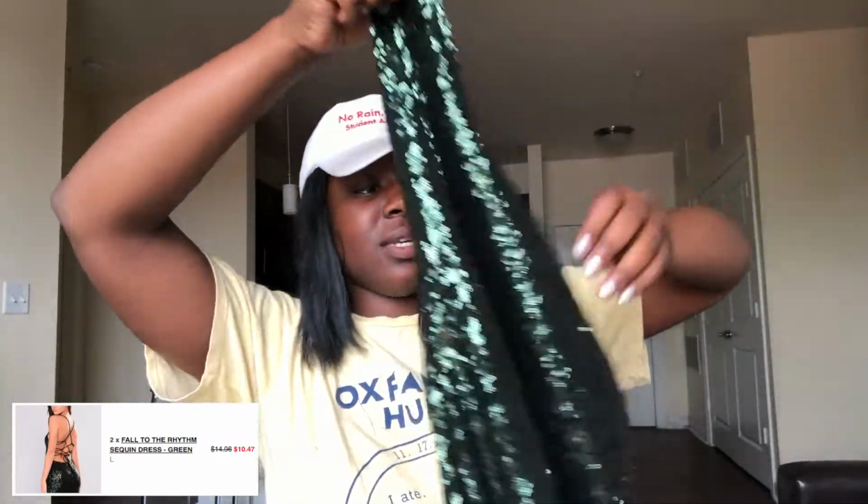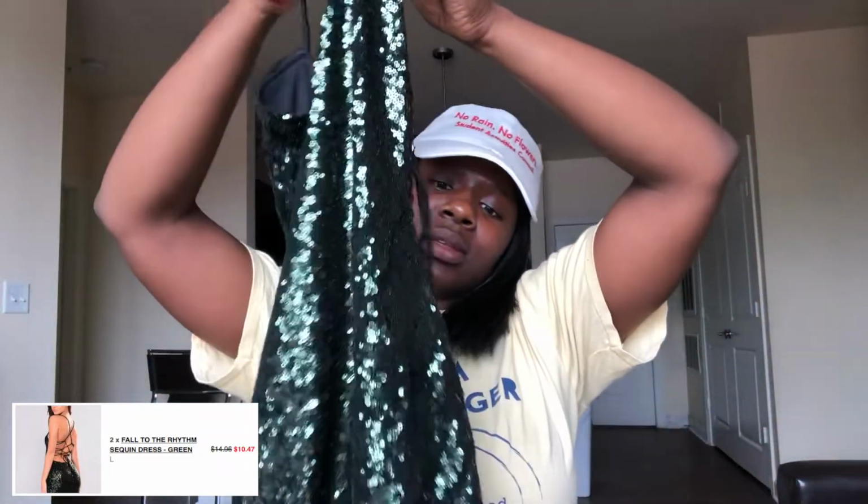Really cute sequin, not sequin, but I don't know what you call it, but this kind of dress. And the back is out, and it has all of this in the back. When I move, like, do you see this?